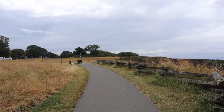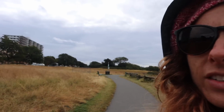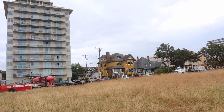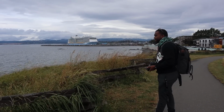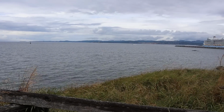There's a trail that goes all the way around this point, and it'll lead us to Beacon Hill Park. Oh, there's a sightseeing bus. That looks fun. We have a great view over here of the ship. Take some photos here for my... Oh, that's cool.